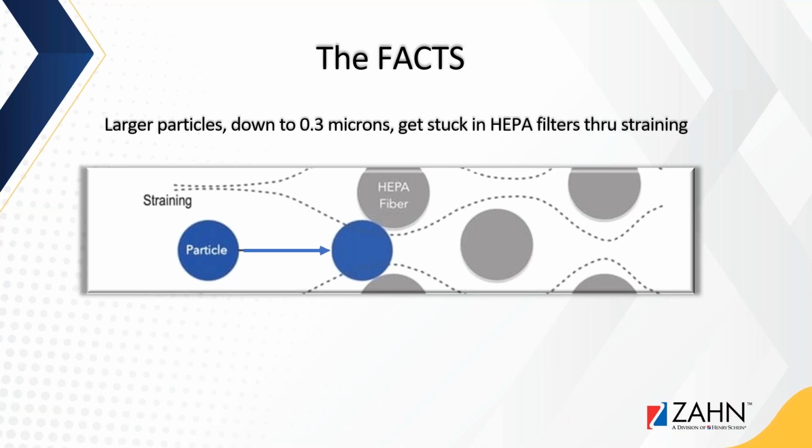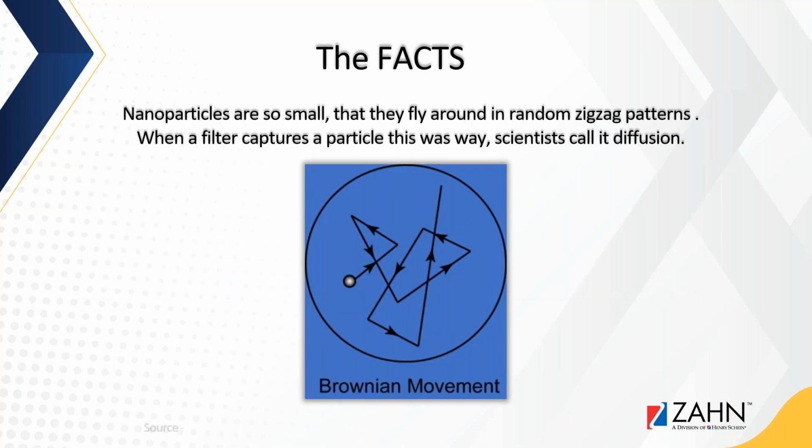But let's say for argument's sake that viruses or nanoparticles could actually become airborne without using droplets as their vehicle. Well, if large particles fly in a straight line, nanoparticles act a little differently when caught in an airstream. Because they're so light, they don't fly in a straight line. They actually follow something called Brownian movement, which basically means that they buzz around in zigzag patterns. And when a filter captures a particle that way, scientists call it diffusion.